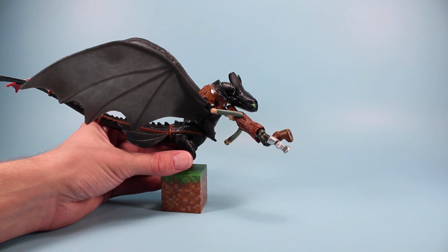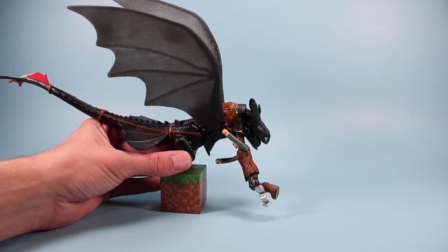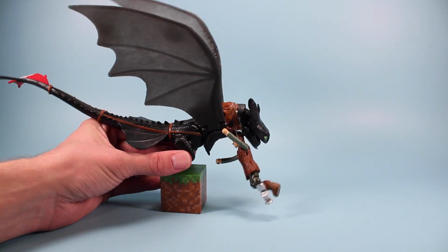Of course, another nice use of the lunging Toothless is reenacting scenes from the latest Dragons movie. Toothless, what are you doing? Stop it! Please don't do this to me!